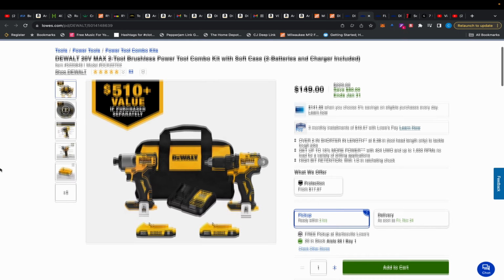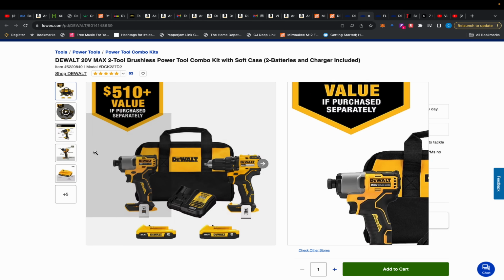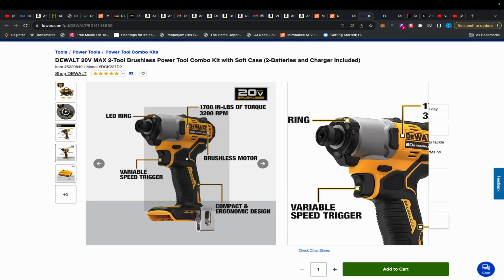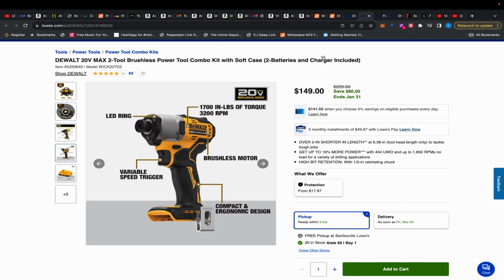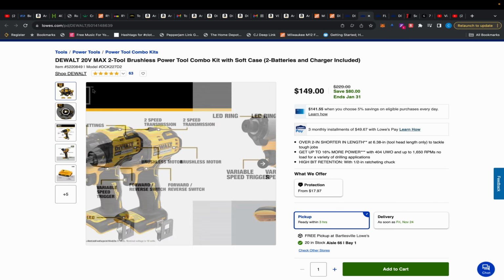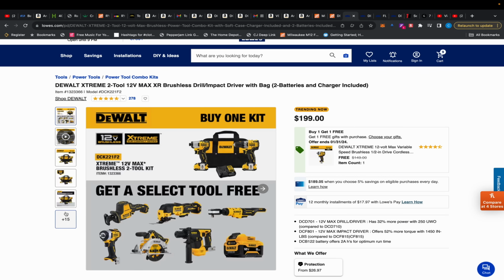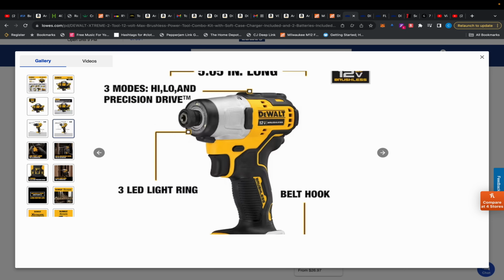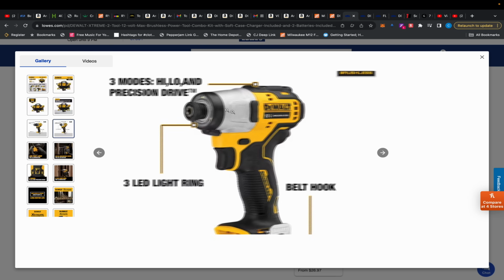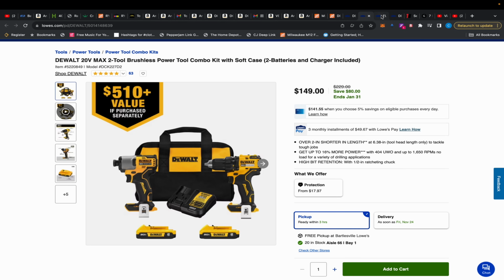Now, I want to show you the 20 volt version of this is also on sale now. Of course, these are going to be more powerful being 20 volts, and it's $149. However, this impact driver does not have any modes. We talked about this yesterday. I don't like impact drivers that don't have modes. We were talking about it in terms of the Metabo HPT, which, shoot, now I'm thinking about it, Metabo HPT would be a better pick over this at $129, that little kit, because it was $129 plus a lifetime warranty. But this impact driver, the 12 volt, does indeed have modes: high, low, and precision drive with the ring light. So I still like this 12 volt much better, even though it's not as powerful as the 20 volt variant.